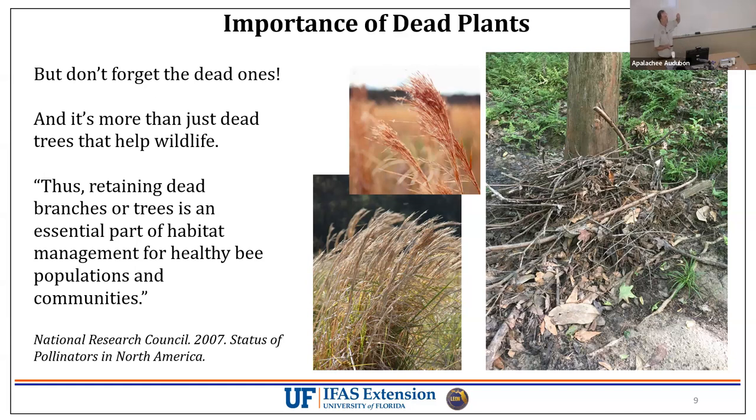And so I did grab a reference here from this National Research Council report in 2007 that did a whole review of the status of pollinators. It looked at honeybees, which, are honeybees a native pollinator? No, they're not a native pollinator, right? So there's all sorts of information on honeybees, but then they had a whole other section on our native pollinators. And unfortunately, it's a bit of a black hole what's going on with them, because not a lot of people are studying them. You don't have millions of people keeping native pollinators like you do honeybees, right? So what they showed is that retaining dead branches or trees is an essential part of habitat management for healthy bee populations and communities, right?